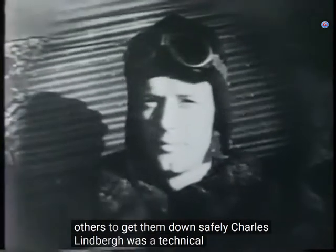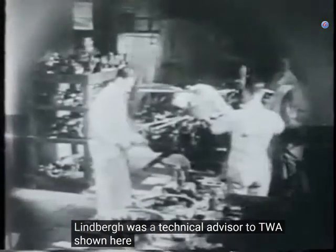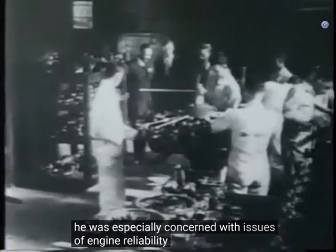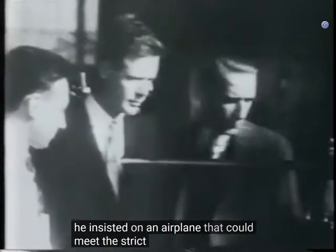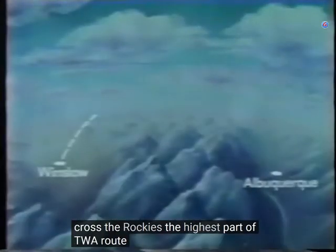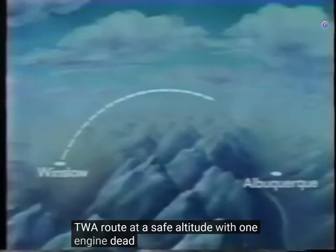Charles Lindbergh was a technical advisor to TWA. Shown here inspecting an engine factory, he was especially concerned with issues of engine reliability. For the new design, he insisted on an airplane that could meet the strict test of being able to cross the Rockies, the highest part of TWA's route, at a safe altitude with 1 engine dead.